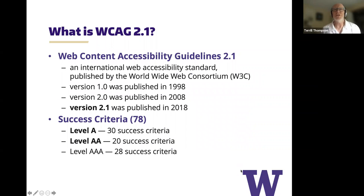So let's define some of these terms. WCAG 2.1. You already know now that WCAG is Web Content Accessibility Guidelines. 2.1 is the most recent version. This is an international web accessibility standard, and it's been around actually for a very long time. It's not a new thing. The web was invented by Tim Berners-Lee in the early 1990s, and soon thereafter, he formed the World Wide Web Consortium, the W3C, and soon after that organization was formed, they became aware of the fact that the web could erect barriers for people.